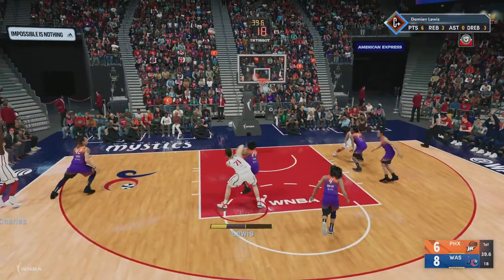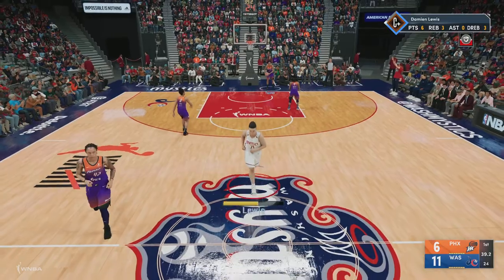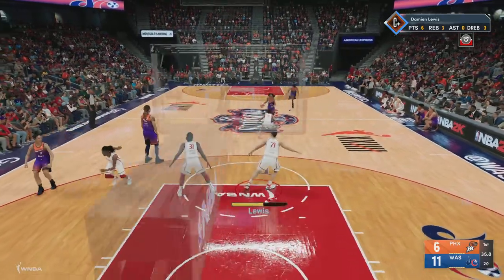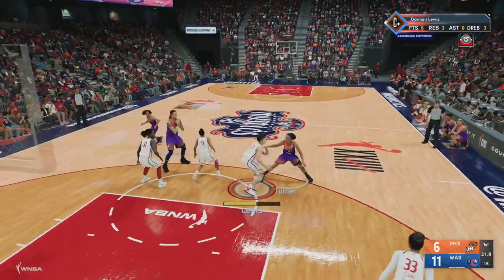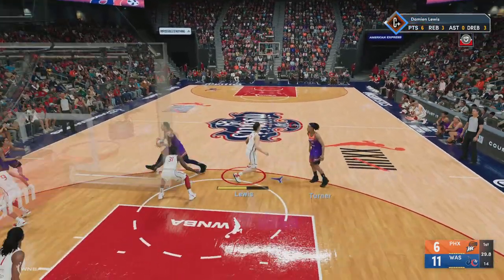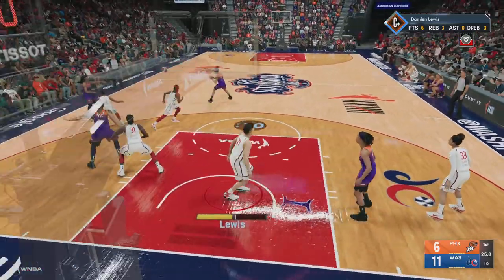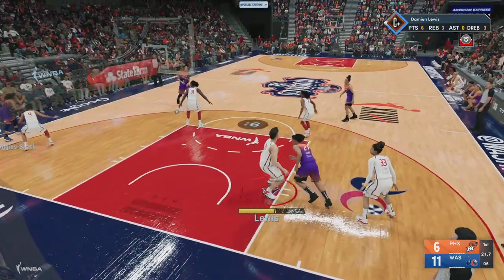Dina Charles for three. Drains the three-pointer. When she first entered the league, Charles wasn't really a big jump shooter. Now, she's just so much smoother. Turner with the ball. Reiner. Nurse with it. Reiner, guarded by Charles. Six to shoot.